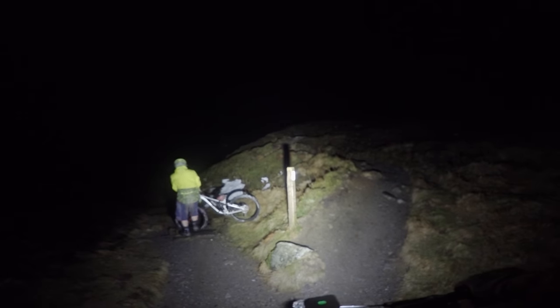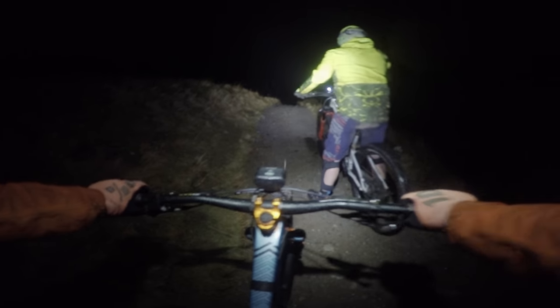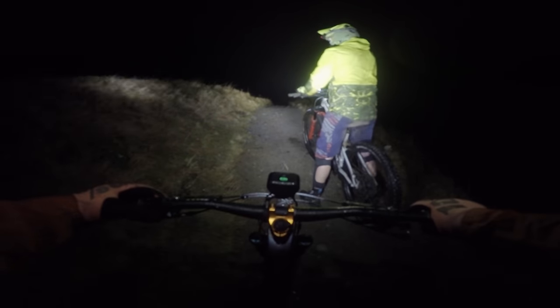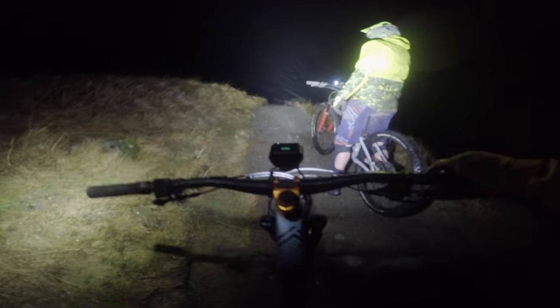This is as high as we're going. Now, unfortunately, it's quite windy, but at least the wind is going kind of with us. Let's hope it stays that way. Right, if I cast a shadow too bad for you, just let me know.